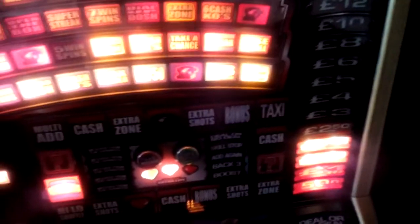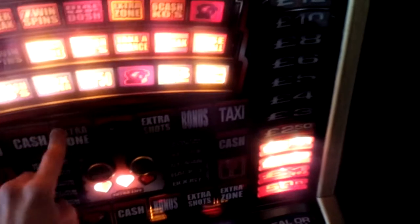Well, I just bought this machine, let me show you now. 1, 2, 3, 4, 5, 6, 7, 8, 9. So you might not like this box. Right? You can either collect cash, or continue, or you can just play that.